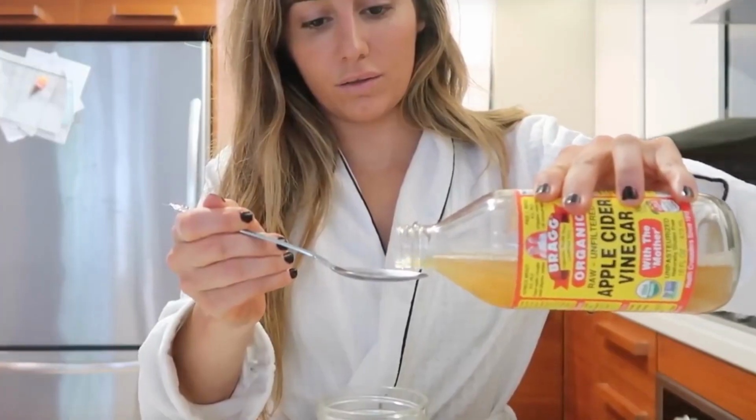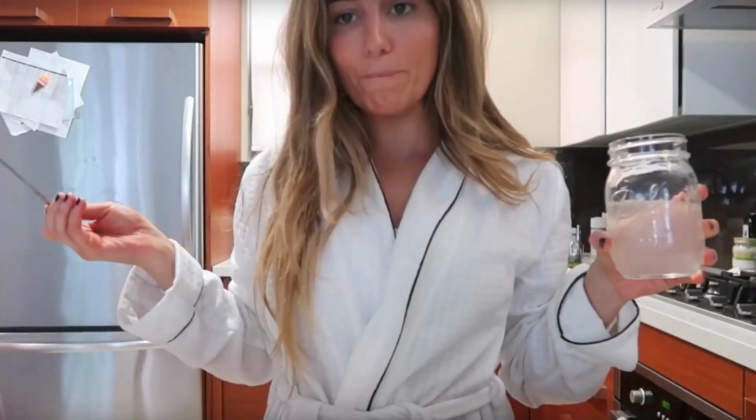By the way, I'm drinking apple cider vinegar, room temperature water, and lemon. This is my go-to drink. So funny because I used to hate apple cider vinegar in water, but now I take one capful and put it in, and I can't drink water without it. It's kind of like kombucha to me.